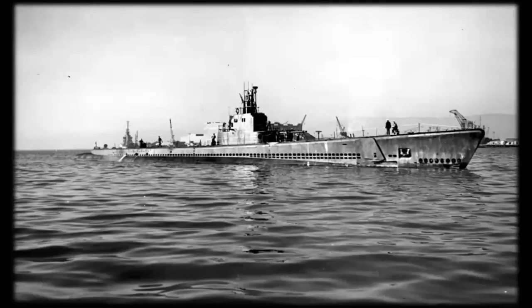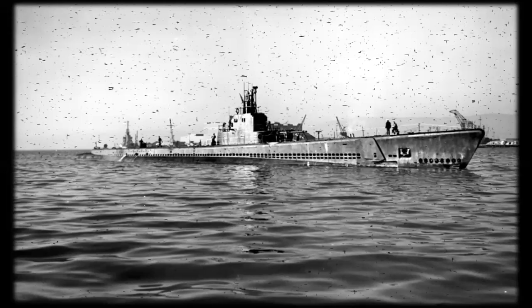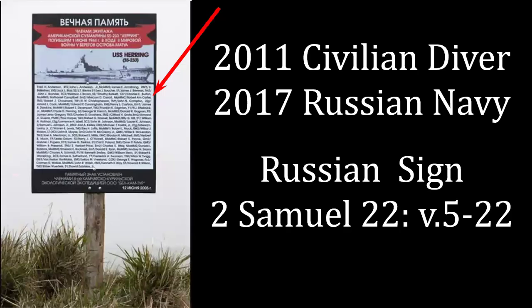Now, the USS Herring's exact location had been a mystery for years until in the year 2011, a Russian civilian diver alerted the Japanese and the Russians and the Americans that he believed that he had found the USS Herring. In 2017, a modern Russian submarine with radar or sonar going out the sides definitively identified the exact location of the USS Herring.